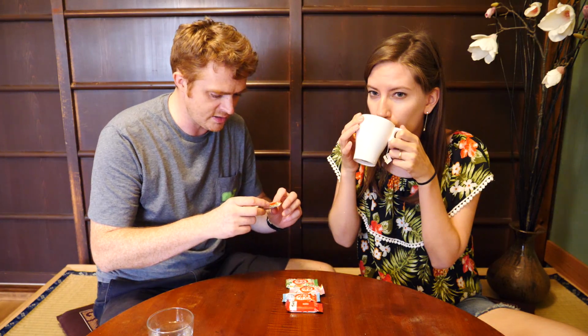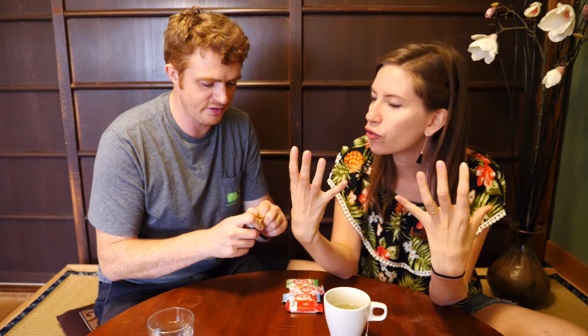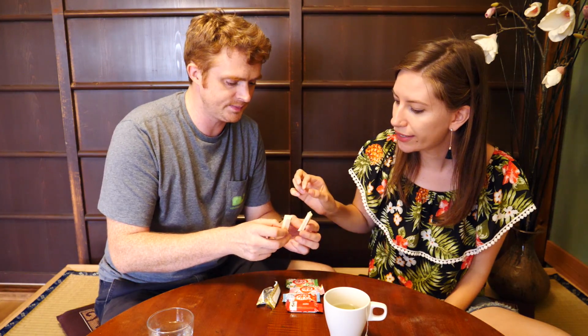Alright, now here's a really interesting one. This is called Amazake. Is that correct? Ooh, okay. So I read that this one is a sweet rice drink. Fermented rice drink. And it can either have no alcohol or very low alcohol content. And it appears that it has a white chocolate covering. Take a look at that.